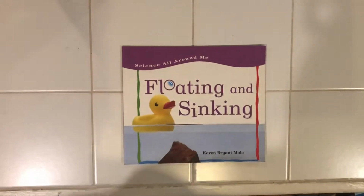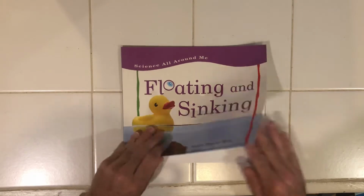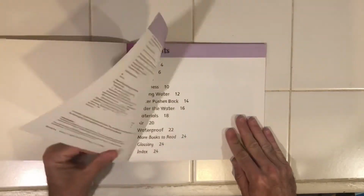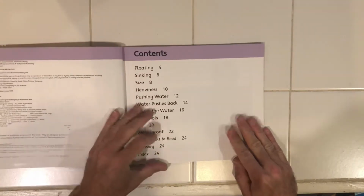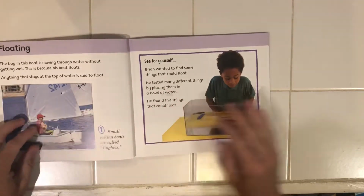Hey guys, since we're learning about water, I wanted to share with you a book about floating and sinking. And you'll find that this is one of our nonfiction favorites. Remember, this is an informative type of book. So this is called Floating and Sinking by Karen Bryant-Mole. Floating, let's talk about that first.